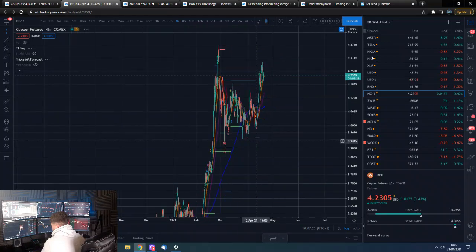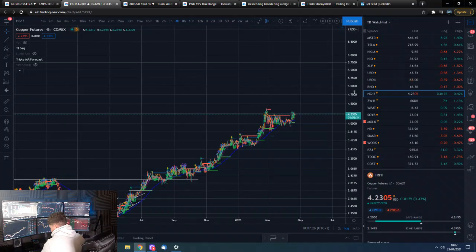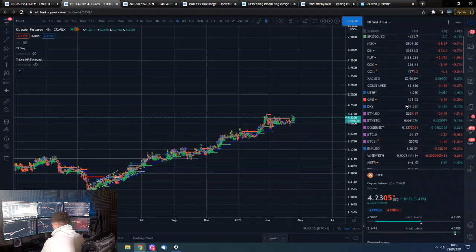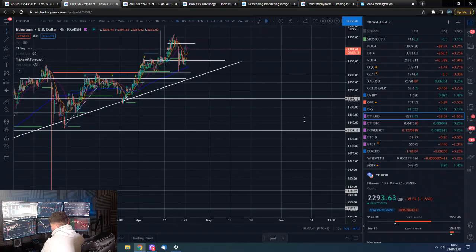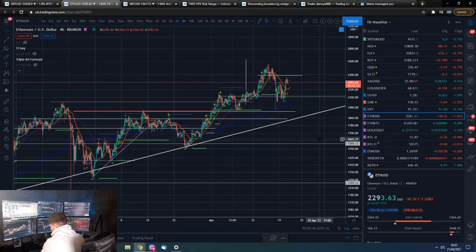Copper, basically, I don't know if I annotated this chart. Copper was basically an ascending channel here, and as you can see, broke out the top and continued onwards and upwards, very, very nicely. Let's have a look at that USD pairing for what it's worth. Not that it's that important to myself, but I'm sure it is to some of you guys.